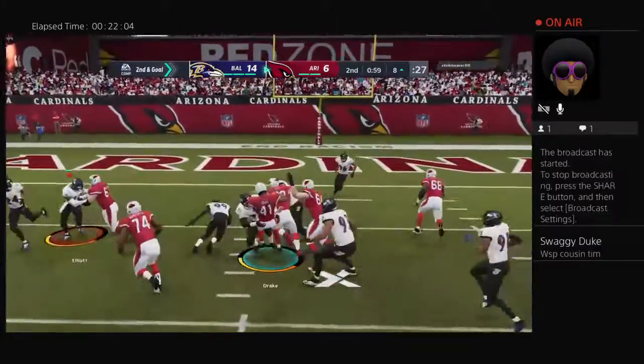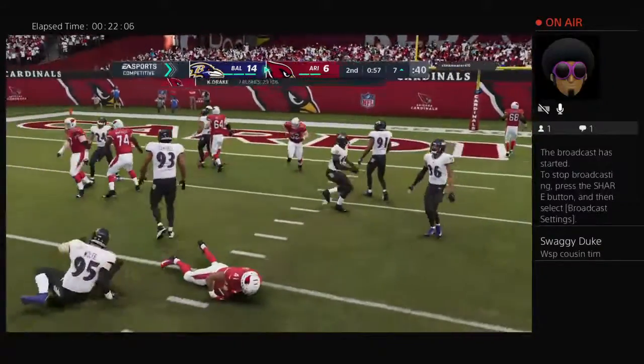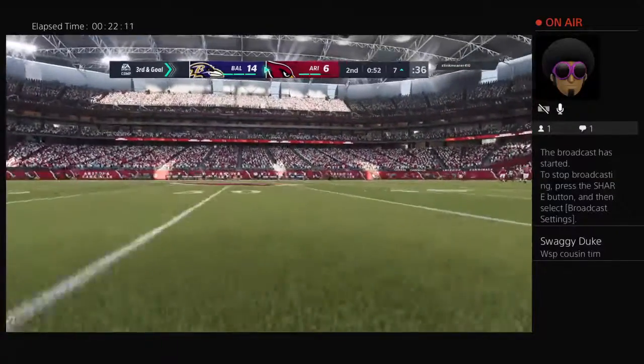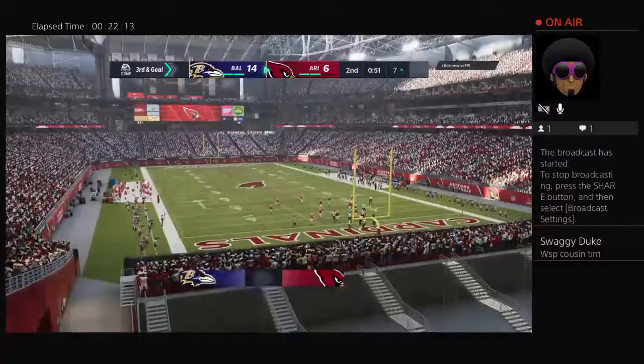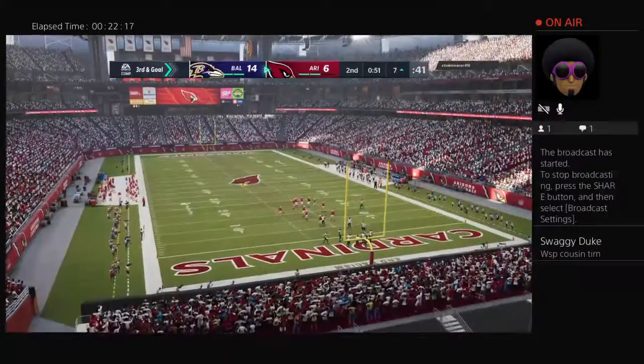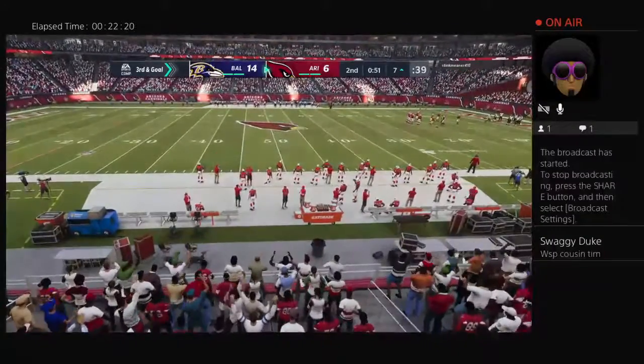Running from the shotgun with Drake. And he will maneuver his way down to about the 7. Only a couple yards there, and that's going to set up a long third and goal. Partner, I know we're in a goal-to-go situation, but my goodness, think about running the ball here. Not even a thought, is it?